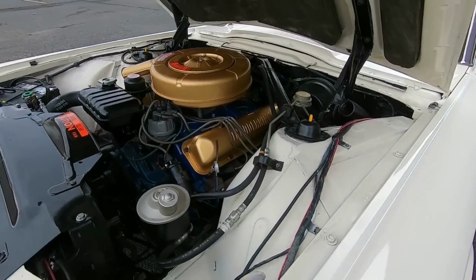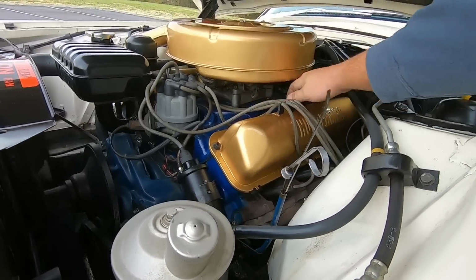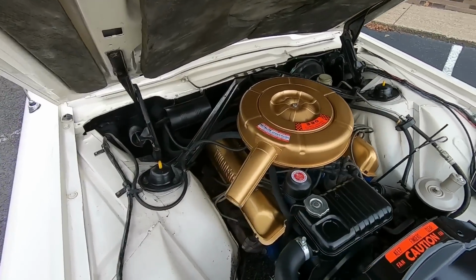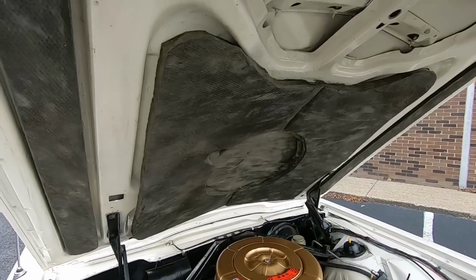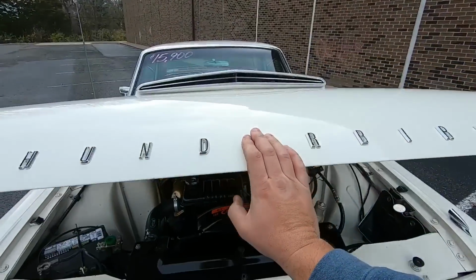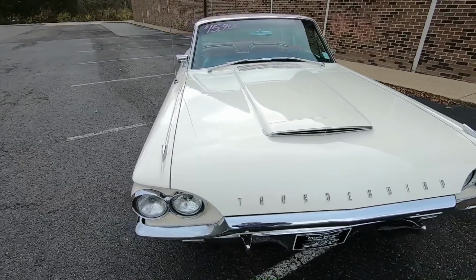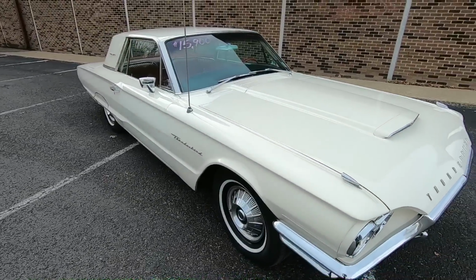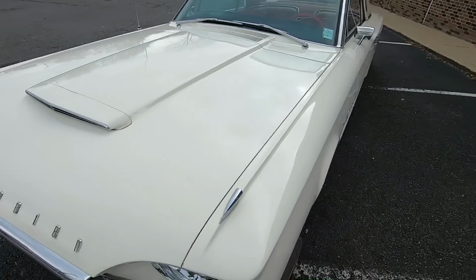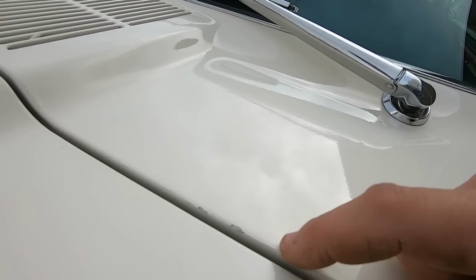Motor's nice and quiet. Insulation up under the hood. It shuts up nice. The hood looks great. Trying to see for imperfections on it. It's just in good shape. Right here on the edge, past the hood, you got some chips.